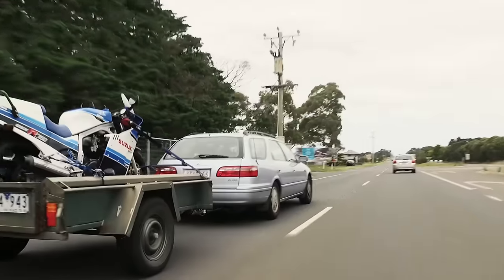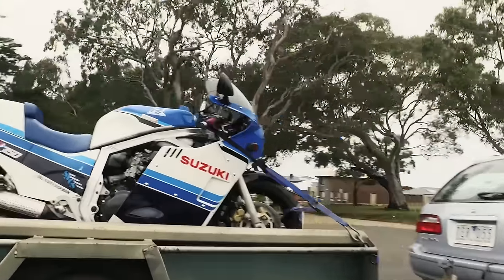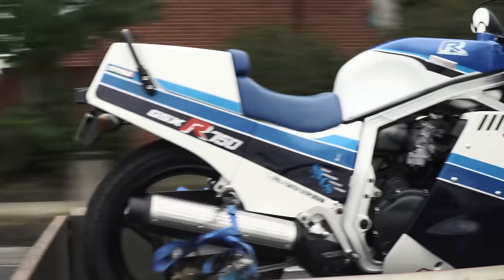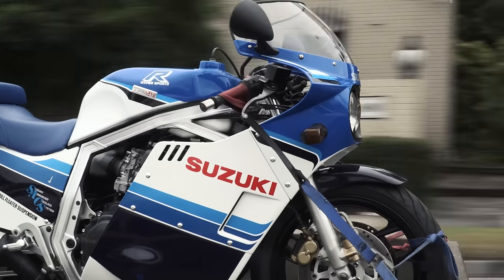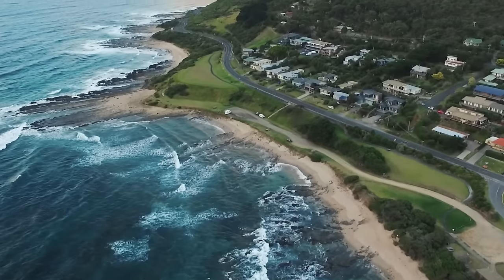That's more Ari Hemming speed, is it not? Indeed. It is older and faster than the Vienta. It is an original first year pristine GSX-R 750, the great granddaddy of sport bikes, the original, the OG Gixxer. 1985. Yes, sir. And where we are taking it is to the coast. They've got this thing called the Great Ocean Road. It's Australia's equivalent to the Pacific Coast Highway.